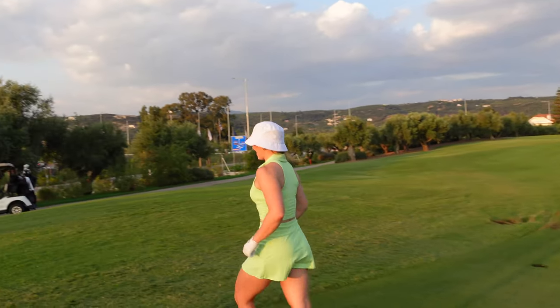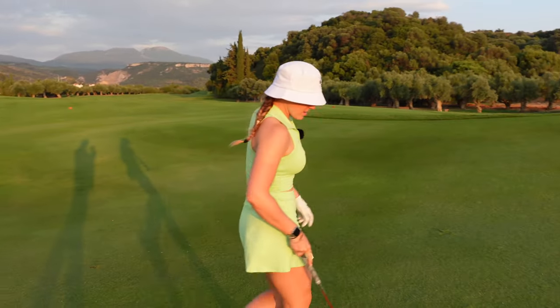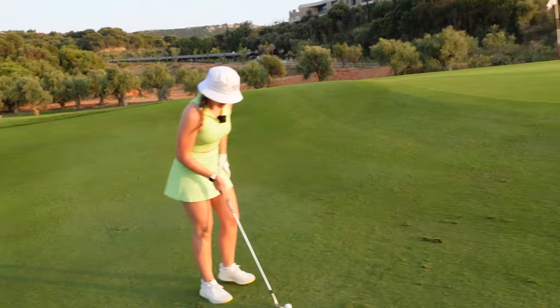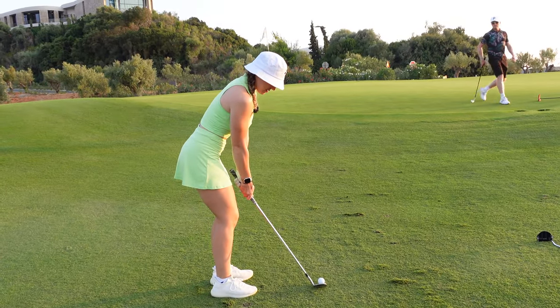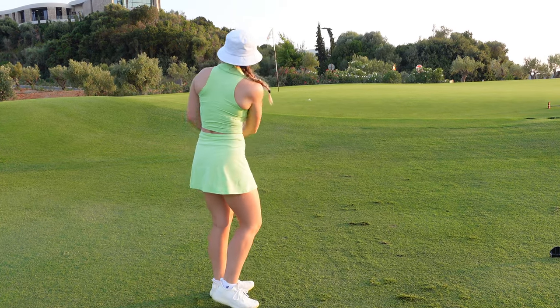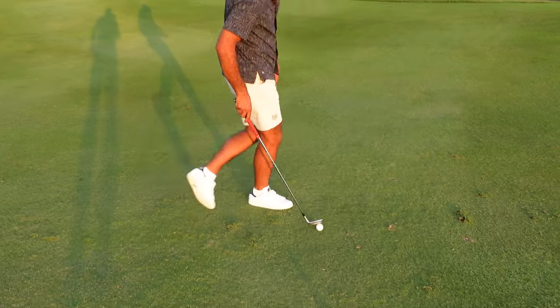Should we have another go? We'll have another go. Really interesting, because I always get this shot. Sometimes I play it well, sometimes I don't because of the timing of it, but that, I just had a go. That's so pure. Stop dead.